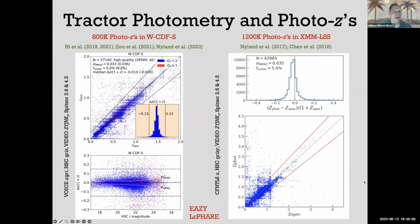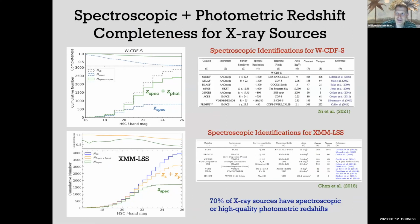Okay. And then in terms of spectroscopic and photometric redshift completeness on the X-ray sources, these are the current results. These show the cumulative number of sources for just two of our fields, Deep Field South and XMM-LSS. And you can see that there are an impressive number of spectroscopic redshifts already available, listed over here in these two tables.